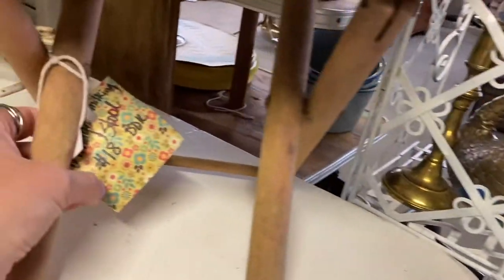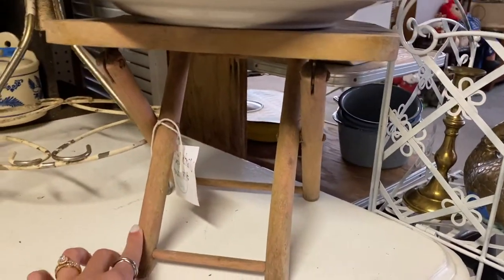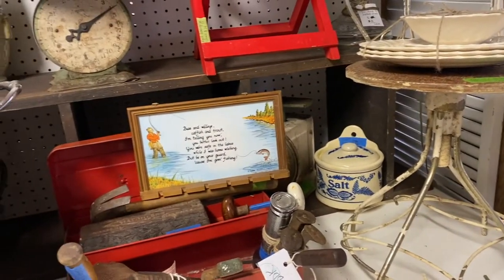I really just look for pretty things. I feel like I can usually tell if it looks old or not, but I'm not good at telling which decade it's from and things like that. So if you have any good tips, please let me know.